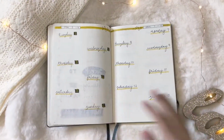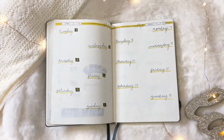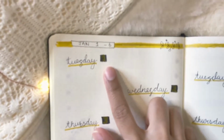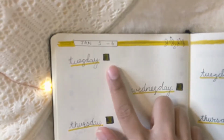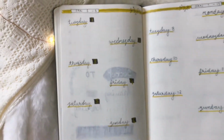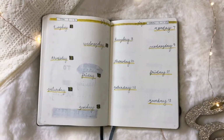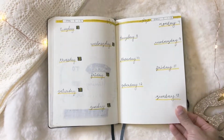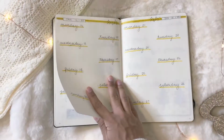Moving on to my weekly spreads, as you can see, I wanted to start off doing a little black box beside each day and then write the numbers with the gold marker there, but that didn't really work out well. So then I continued on with just using a regular black marker for the other pages. So I just gave myself 1 page for 1 week.